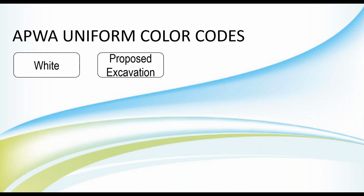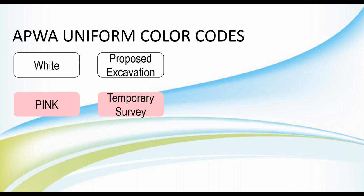But real quick, white is going to be used for proposed excavation. Prior to putting in locator requests, hopefully the excavators will be putting down white markings to show the locator where the work is going to take place. Pink are temporary survey markings. These two are always going to be used by excavators or survey design people. They're not going to be used by an operator or a member company. These two are the excavator only colors.